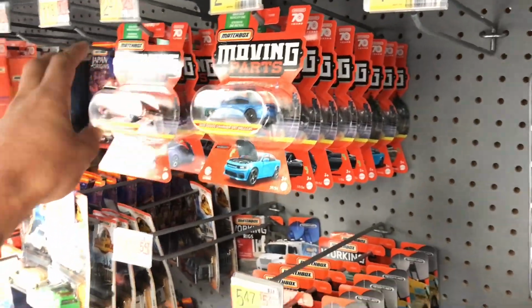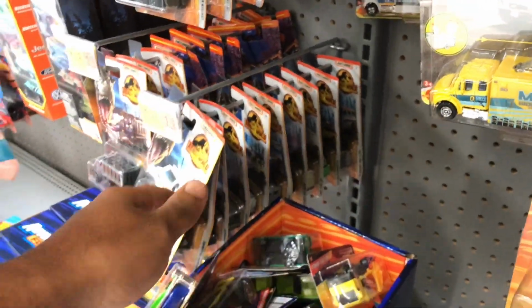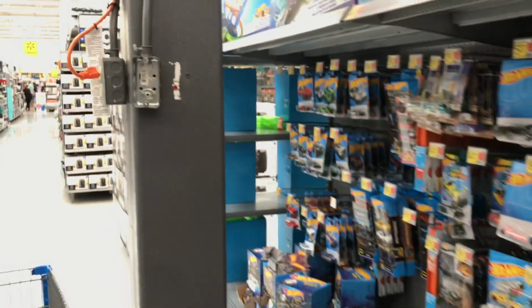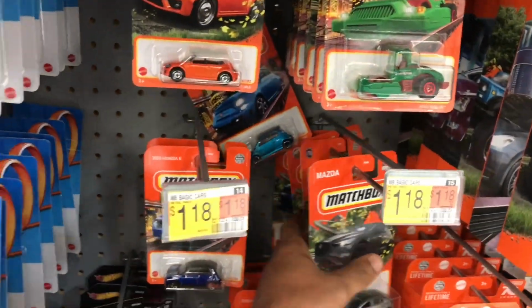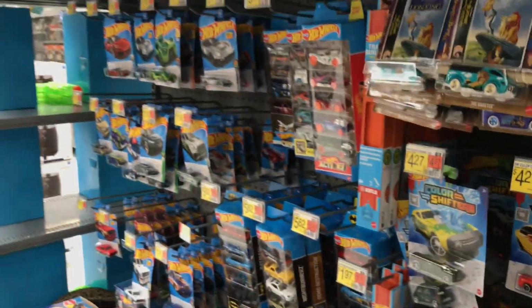That's about it. That's about all they put out over here. Maybe a couple of Jurassic Parks. That's about it. As far as the main lines, they got a bunch of old stuff that's been sitting there. No new restocks on the Matchbox. So yeah. Till next stop, folks.